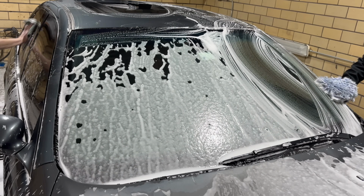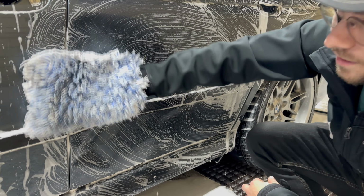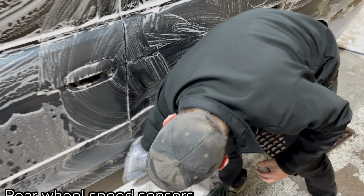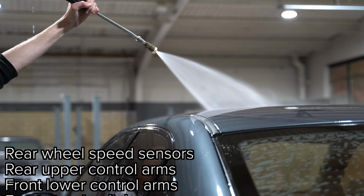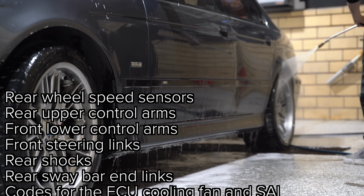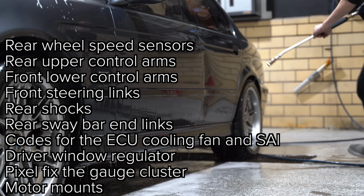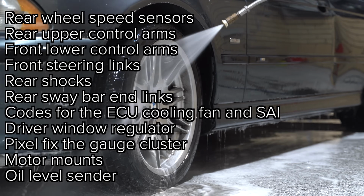Off camera, John Ross and I got it on a lift and found the following list of issues that are keeping this thing from being a usable beater. Rear wheel speed sensors, rear upper control arms, front lower control arms, front steering links, rear shocks, rear sway bar end links. It has codes for the ECU cooling fan and the secondary air injection system. Driver window regulator is broken. Gauge cluster needs a pixel fix. It needs motor mounts and the ubiquitous BMW oil level sender issues.